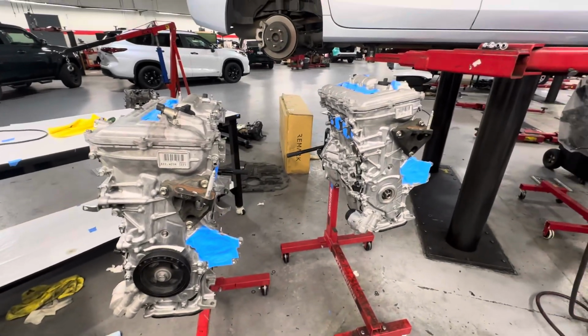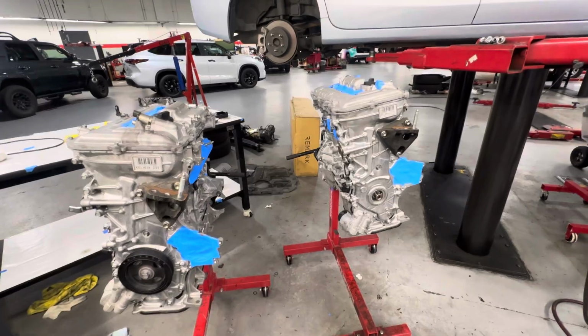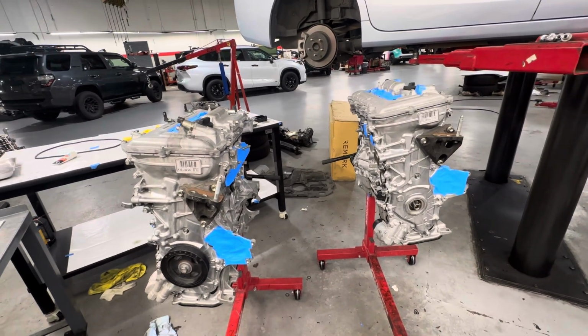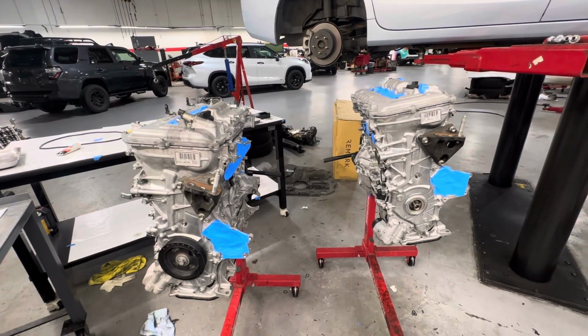Pretty cool. All right, now I want to talk about flat rate. I want to talk about it because I feel like the Car Care Nut kind of sounded like he's trying to ruin it for the people that do love flat rate.